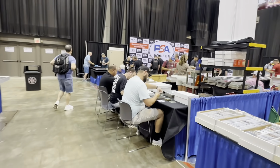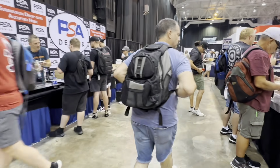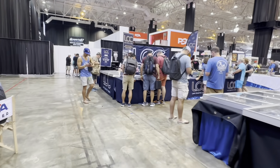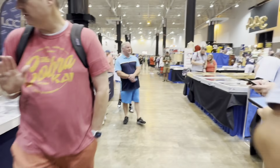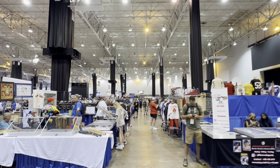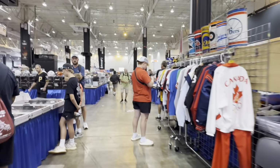So we finally made it to the end of I think the first row. I think I'm going to take these like every other row because otherwise we'd just be here forever. All right, turning the corner. Here we go down the next row here. Looks like the PSA booth is over there. You can also drop your cards off at the National and have them graded on site, and then you can pick them up there. See how long these rows are, folks?